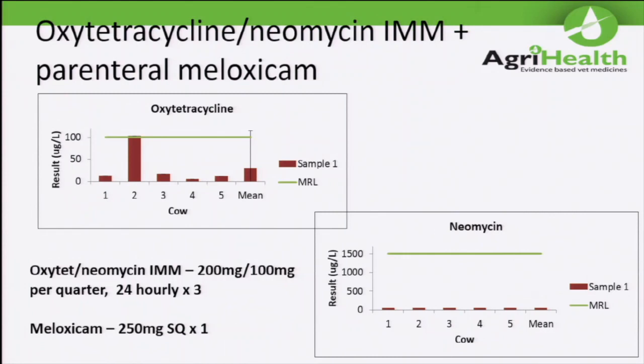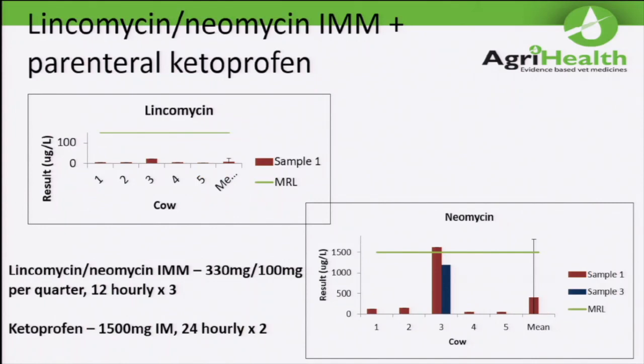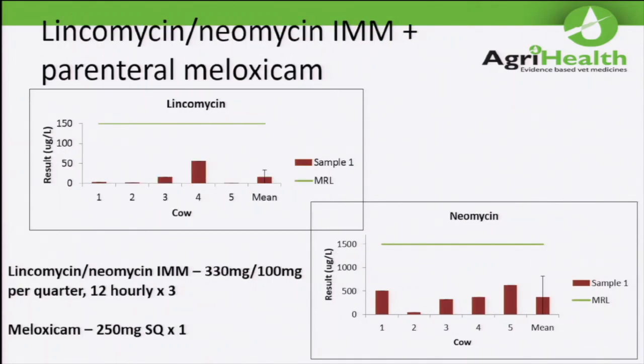In this case, this is an intramammary product that contains oxytetracycline and neomycin. You can see that cow number 2 tested above the MRL for oxytetracycline, but the rest of the cows were below the MRL. In this case, this cow was below the MRL at sample 2. Similarly with this product, a lincomycin neomycin intramammary, cow number 3 was above the MRL at the first sample, was still above at the second sample, but was below the MRL at the third sample after the longest milk withholding period. Again, these cows were below MRL for both of the actives tested in this product pair.